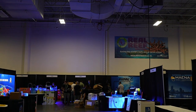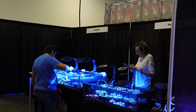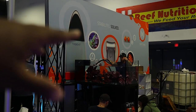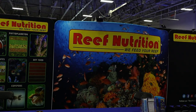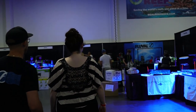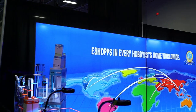So let's see, I think that's really it as far as coverage. As you guys can tell, I am moving the camera everywhere, which is not appealing to a lot of people, but this is what we got going on. We have Neptune still setting up their stuff, getting things tidied up and put together. A lot of the vendors are still setting up, but this is what goes on at these shows before the doors open. It's pretty much just a madhouse and everybody's trying to get everything done as quickly as they can to get out of here. So here goes the eShops booth.